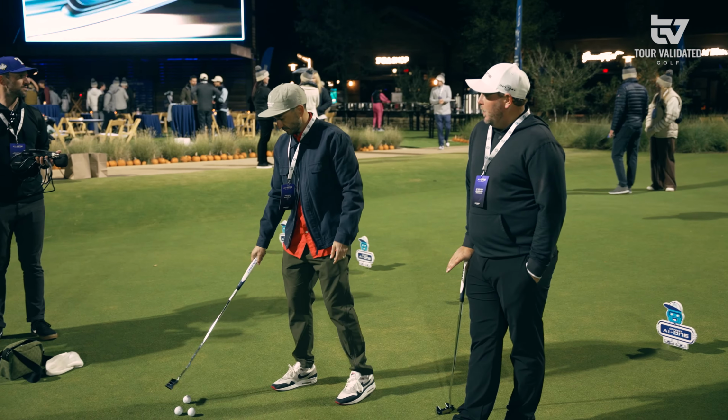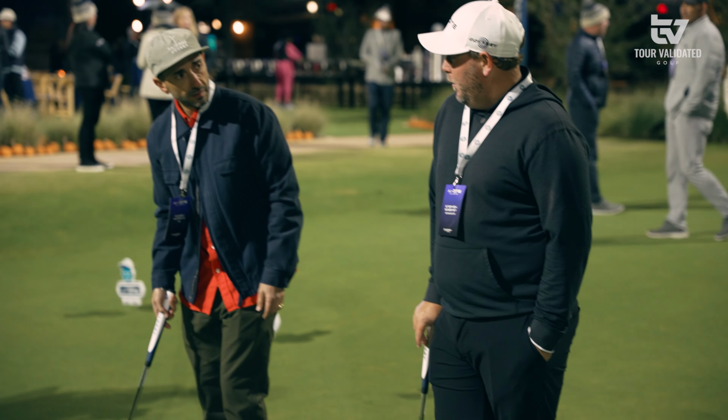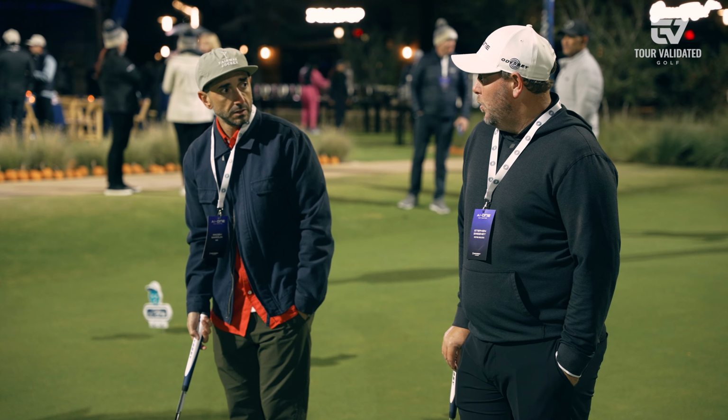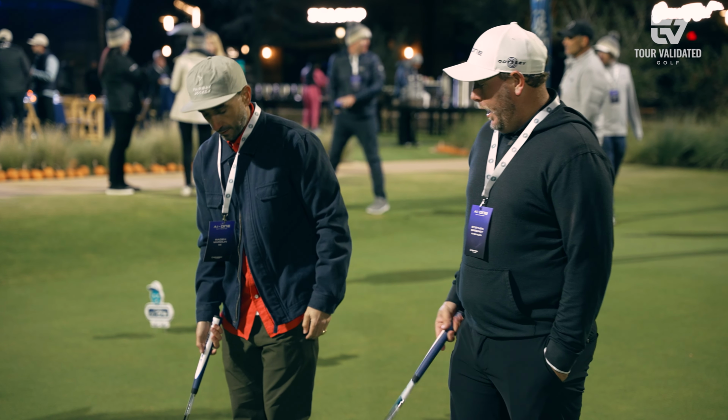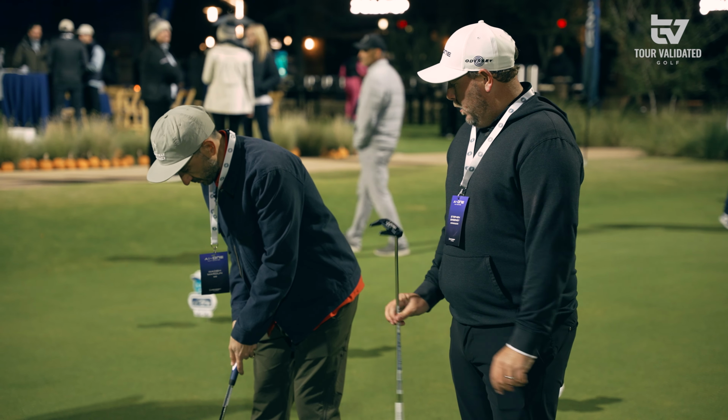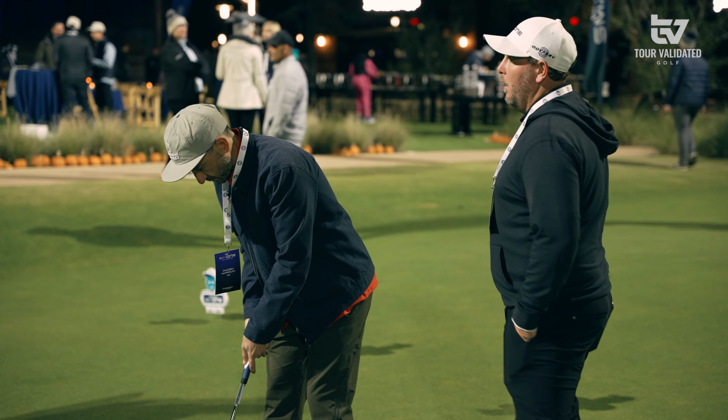Now, weird question to ask for a putter fitting. What ball do you play? I play the Pro V1X Left Dash. Super firm ball? Yeah. So then probably we wouldn't want to put you into the one milled. Okay. Want to get you in this because it's going to come off slightly softer with that firm ball.